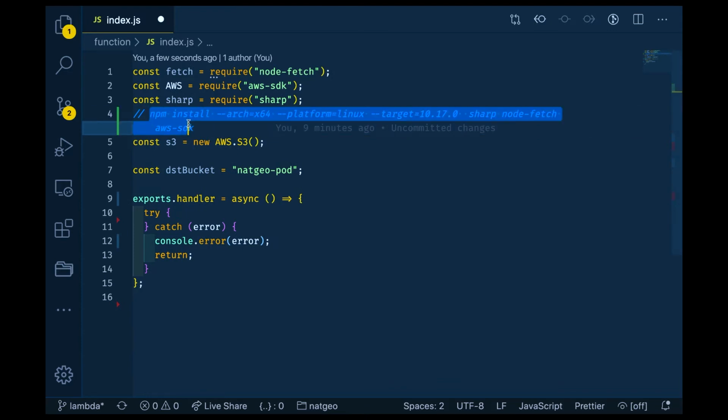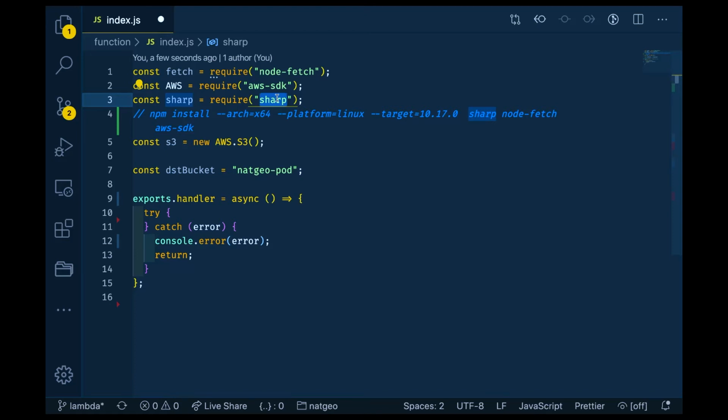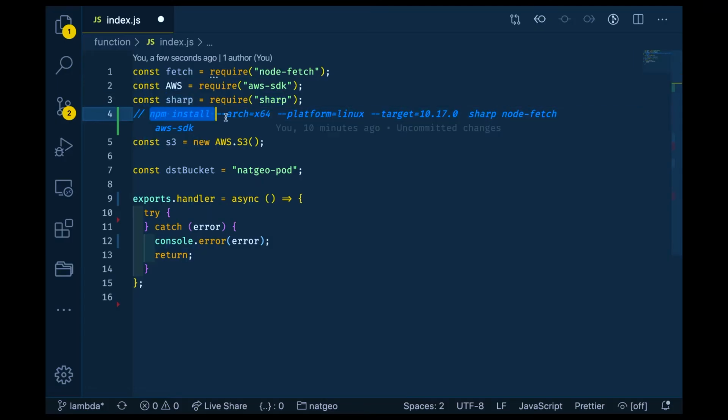So we'll have to install our dependencies for this platform. Because if you're developing on Mac or Windows or even a different version of Linux, you will get into trouble because your function will not work, because Sharp uses C bindings, which are platform specific. So if I just type npm install sharp, it will install Sharp, it will work on my machine. And I don't really want it to work on my machine. So we're going to have to specify to which platform, to which target we want to install all those things.